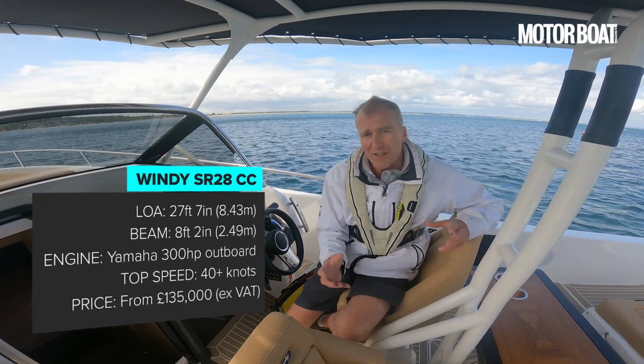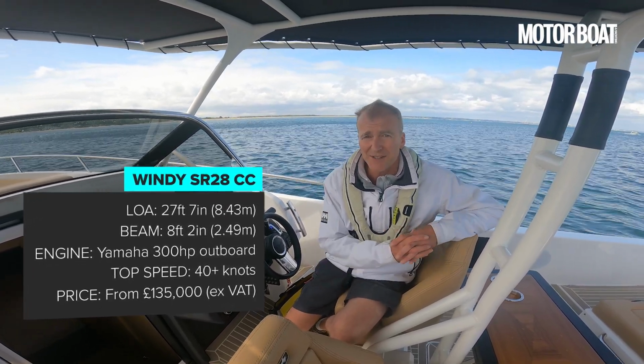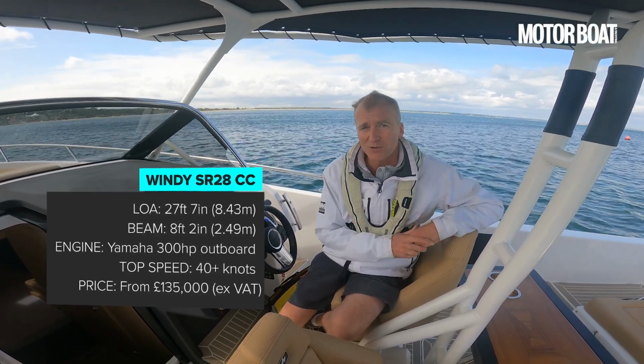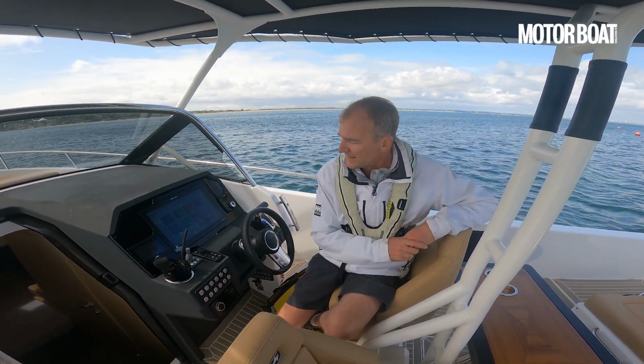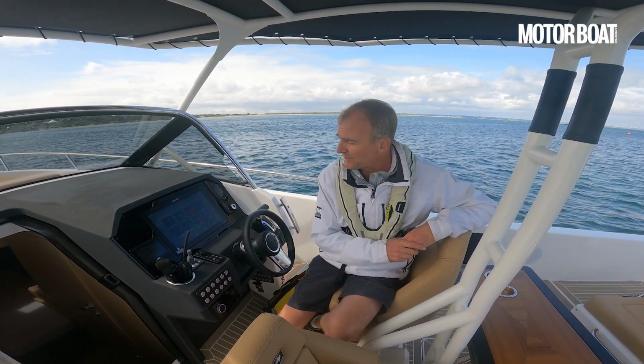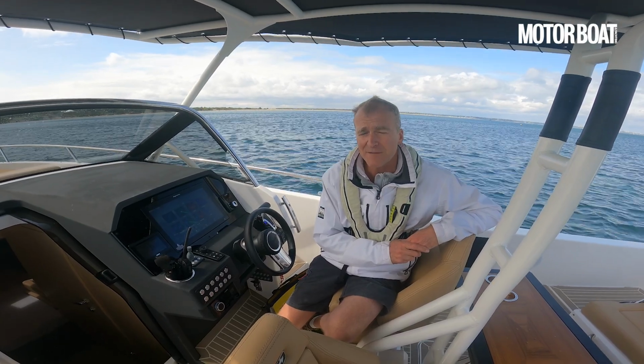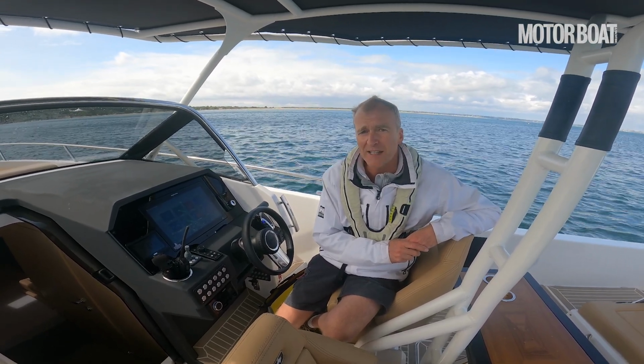But I started off this review by saying 193,000 is quite a lot of money for a boat, but then again, it's not just an ordinary boat. If it lives up to the Windy characteristics, then that's fair enough. And I'm delighted to say that this one absolutely does. It's expensive, but for my money, it's worth every penny of it.